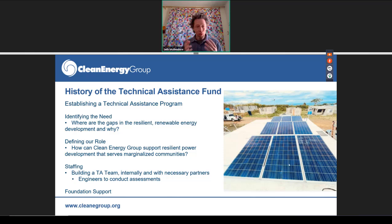So once we started this and looked at what was happening, we saw that there was a lot of interest after Sandy, particularly among states, to invest in resilience projects and this next generation of resilience projects, not just depending on traditional gas and diesel generators, but looking at solar and battery storage, which really, batteries were just emerging at the time, as a resilience backup power solution.